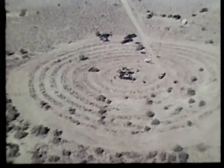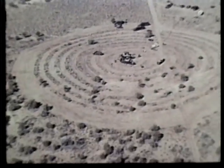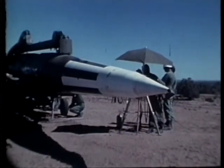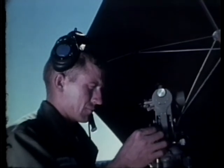24 September 1963. Soon the first of the five long-range shots will be triggered from Black Mesa. For the first time, a Pershing would be fired overland at a target more than 300 miles away.